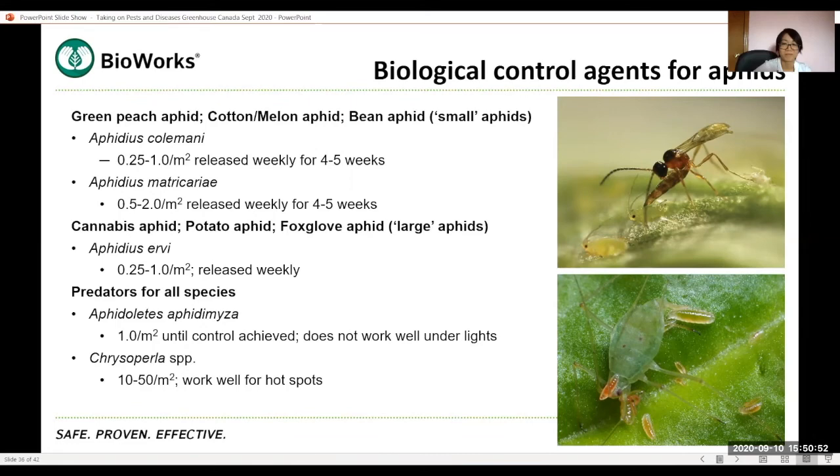But again, it's understanding not only your pest, but understanding your biocontrol agent as well. What conditions does it work well under? Temperature, light, humidity. What conditions does it not work well under? Are you providing the right conditions for it to work well? So these are all things to consider, rather than just buying something because somebody says so or throwing it into a crop. You have to get the right environment, the right natural enemy, and have identified the pest correctly. So those three things have to be done right for biocontrol to work really, really well.